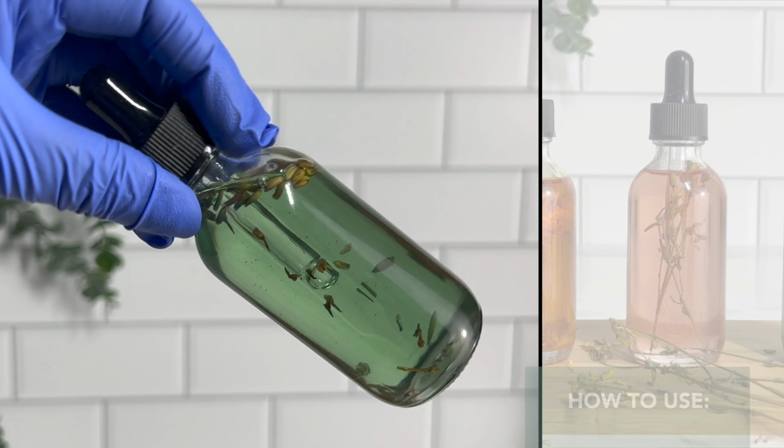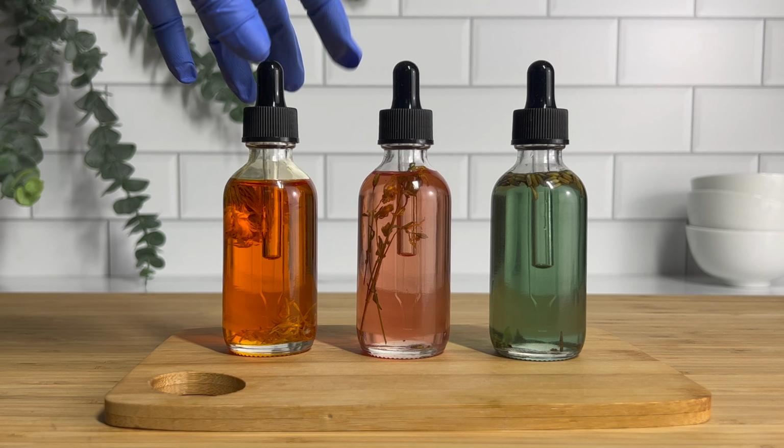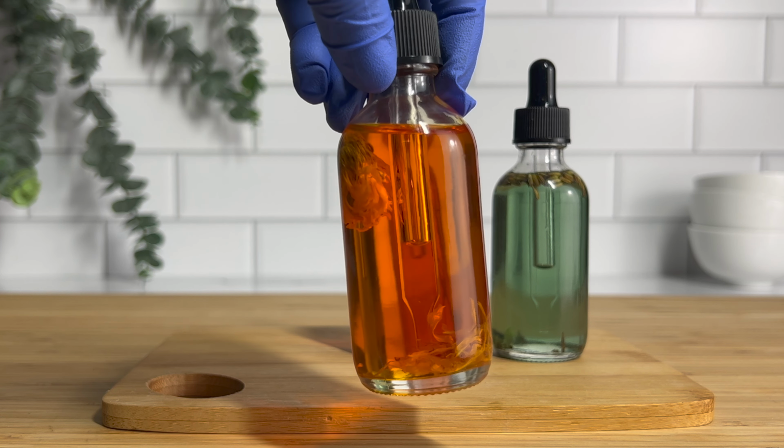Alright, you guys, here are my 3 favorite hair growth oils. Comment down below your favorite color, which one you like the most. I can't wait to use these in other DIY creations.